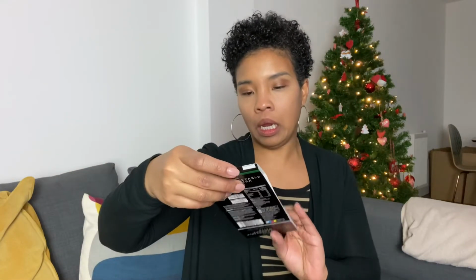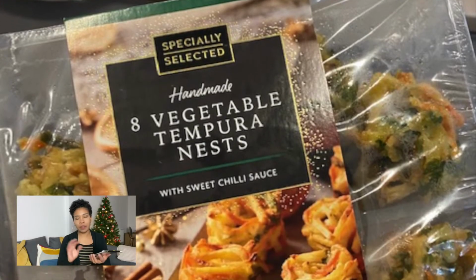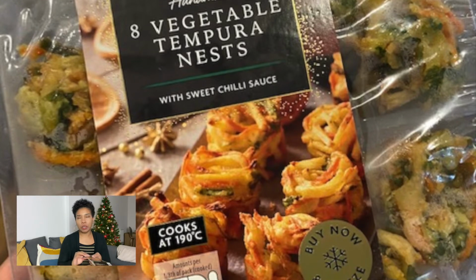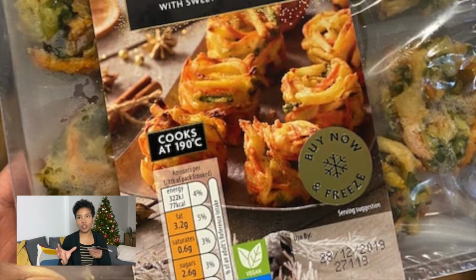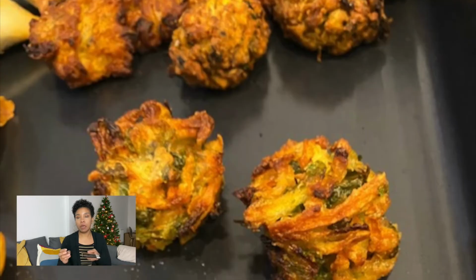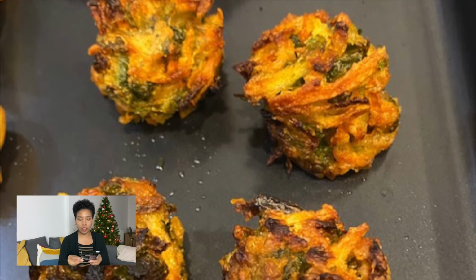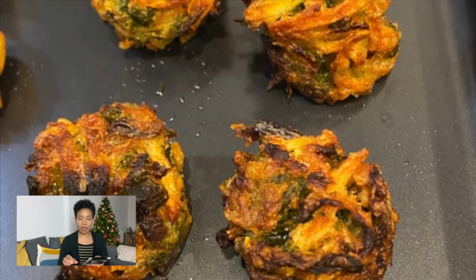Okay, so let's get started with talking about those things. The first one I'll talk about is the vegetable tempura nest. Another item with that sort of Asian flair. I think it's easier to make Asian dishes vegan. I think the real challenge is when you get to some of the more traditional Western style dishes, making those kinds of things vegan. But these are really good.